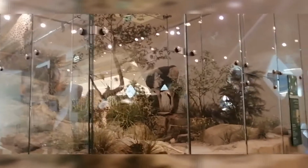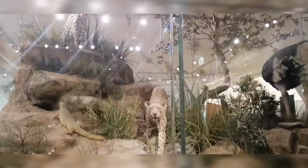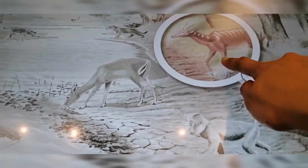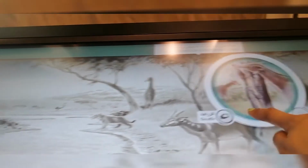You said animals inside. Hunted. Tiger killing. That's the reality. I'll click on it. What is the sound for this scenery? You can also go there, right?